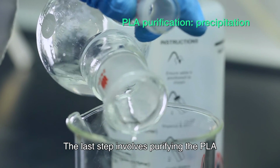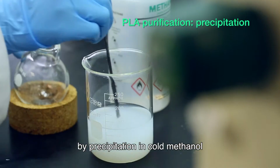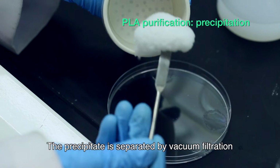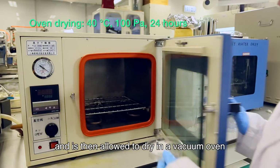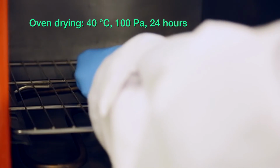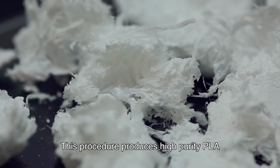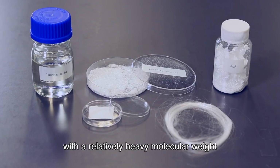The last step involves purifying the PLA by precipitation in cold methanol. The precipitate is separated by vacuum filtration and is then allowed to dry in a vacuum oven. This procedure produces high-purity PLA with a relatively heavy molecular weight.